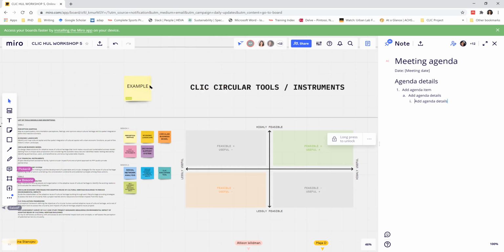At this point, I'm gonna drag it in this part of the scheme. To drag a sticky note, you need to position your cursor over it, and then by keeping pressing your left button of the mouse, you can drag it around, as I might do now.